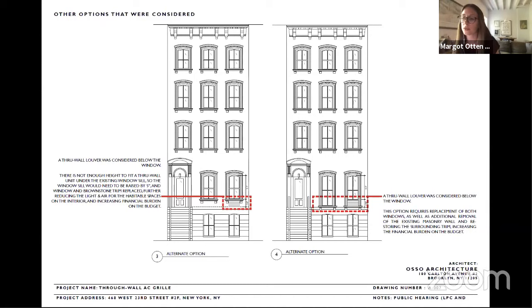Furthermore, that option would be easily reversible in the future if it were to be removed, and it could be seamlessly patched back to the current condition. It is conceivable that in the distant future, a small condensing unit that is small enough to fit below the window might be manufactured and could be located under the window, or there may be a change to the condo rules about locating units elsewhere, in which case this through-wall louver could easily be removed and the masonry and brownstone could be patched to the original condition.